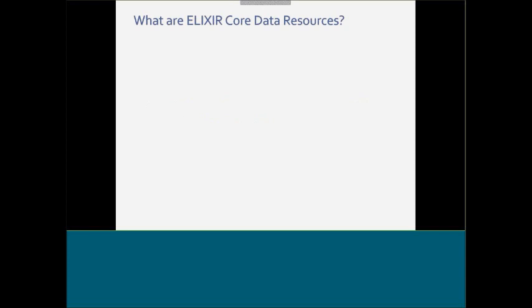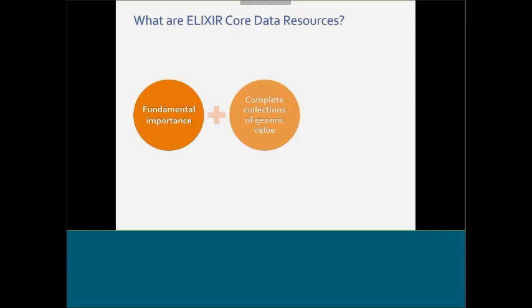So when starting the work on the ELIXIR Core Data Resources, we asked ourselves the question, which databases are essential? And we defined the ELIXIR Core Data Resources as a set of data resources that are of fundamental importance to the broad life science community and the long-term preservation of biological data. They provide complete collections of generic value to life science, and they show high levels of usage, scientific quality, and service.